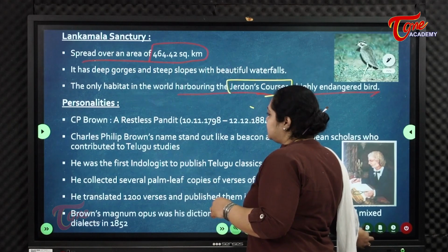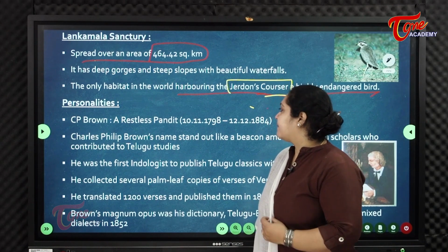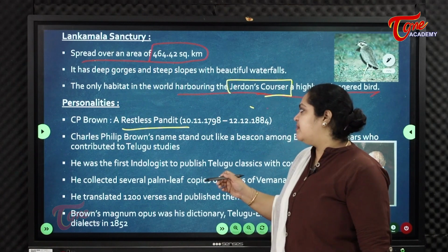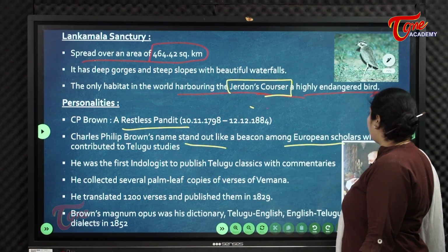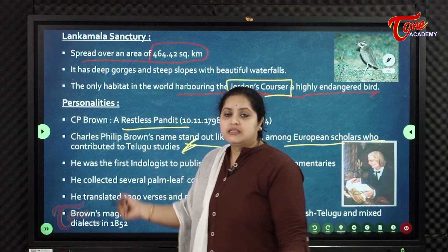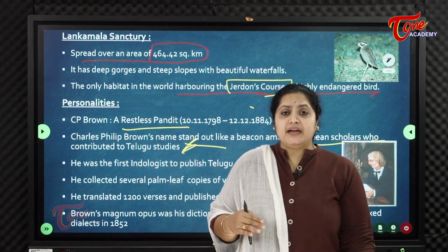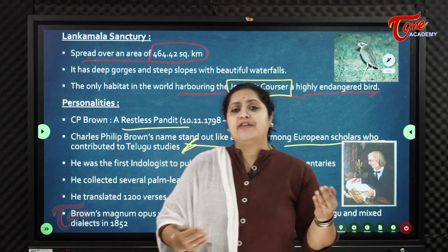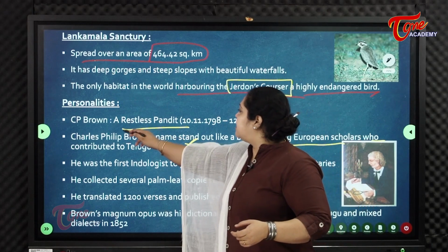Last but not least, C.P. Brown. He has written Restless Pandit. Charles Philip Brown's name stands out like a beacon among European scholars who contributed to Telugu studies. In spite of being a Britisher, a European, he worked on the language of Telugu. He has written so many books. He translated a dictionary. That is why he is called a Restless Pandit.